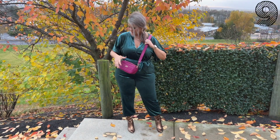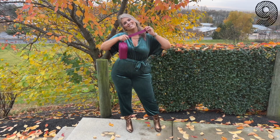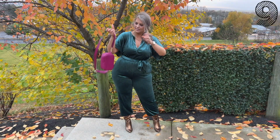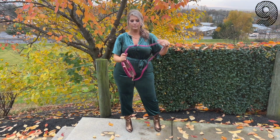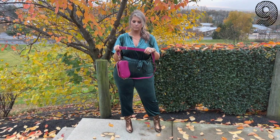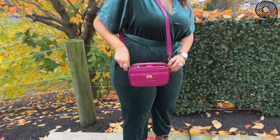One of the things that really attracted me to this bag was the strap. I just feel like the strap is different. It's not unique in any way, meaning I have a ton of Walmart bags. I don't think they blend together necessarily, but I just noticed that this strap was definitely different. It's the same material as the bag. It's thick. I like that it was thick. Maybe that was the difference.